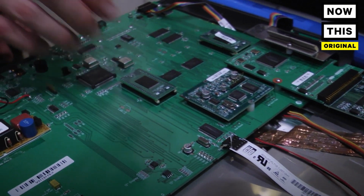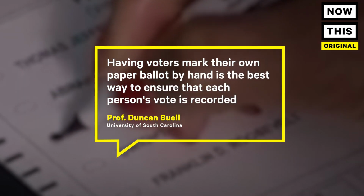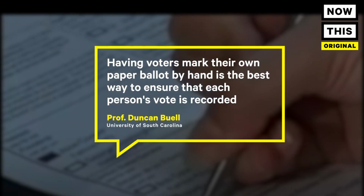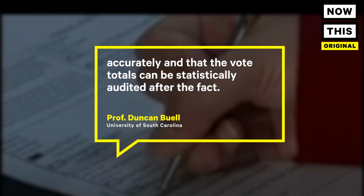Professor Duncan Buell has spent over a decade researching election security. I'm Duncan Buell. I teach computer science at the University of South Carolina. Buell says that having voters mark their own paper ballot by hand is the best way to ensure that each person's vote is recorded accurately and that the vote totals can be statistically audited after the fact.